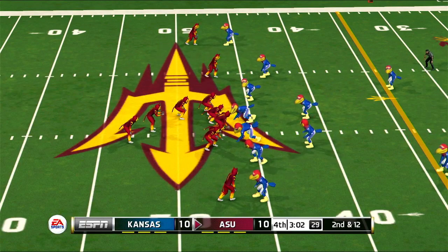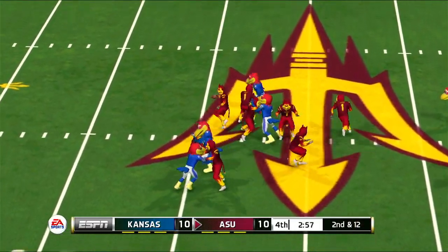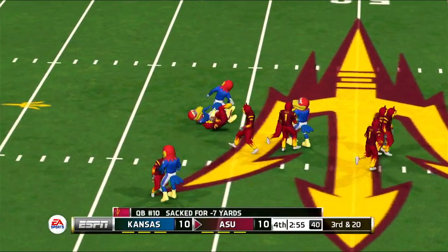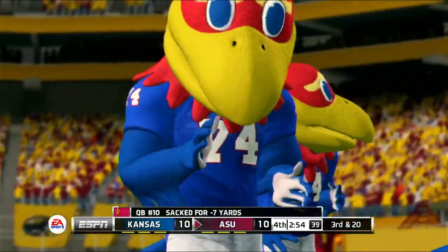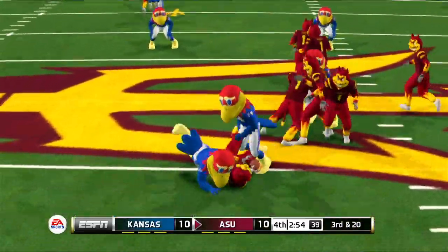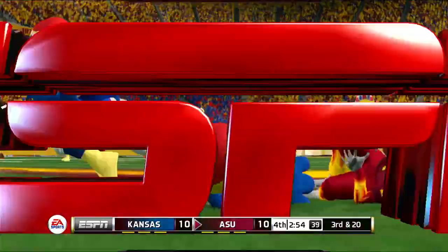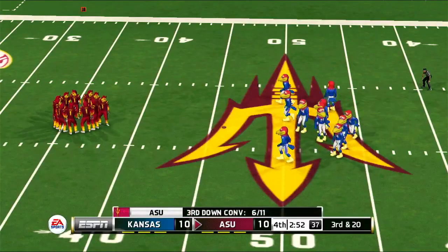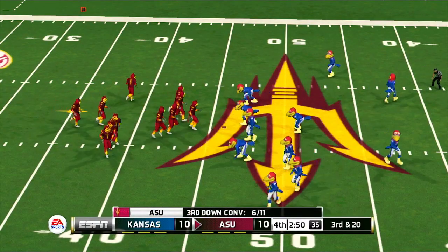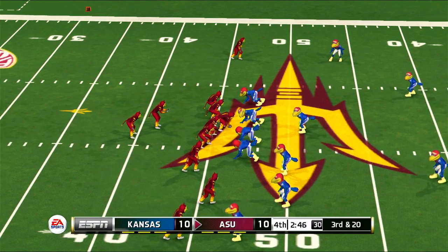Red 2, X7. Here comes the pressure. Moves up in the pocket and down he goes. That makes 4 sacks today. Well, this speed is difficult to defend because you have to try to keep them off balance so they can't use their quickness. Less than 3 minutes in the game.